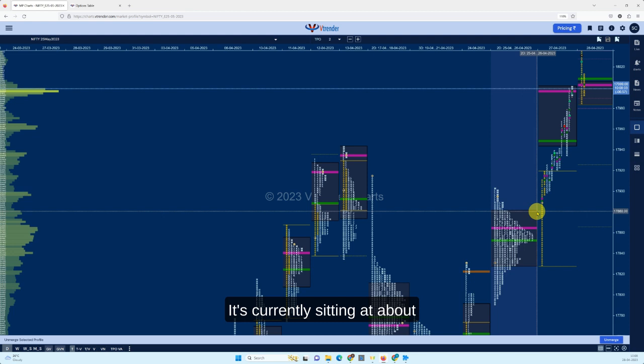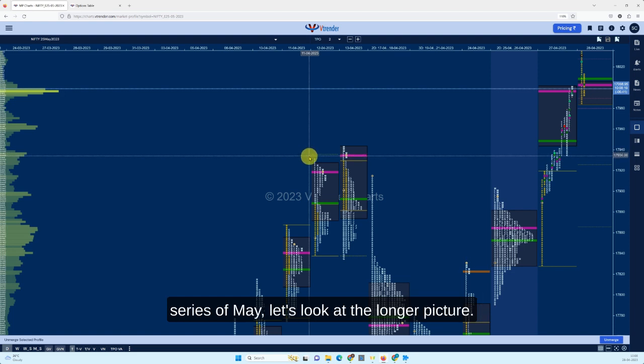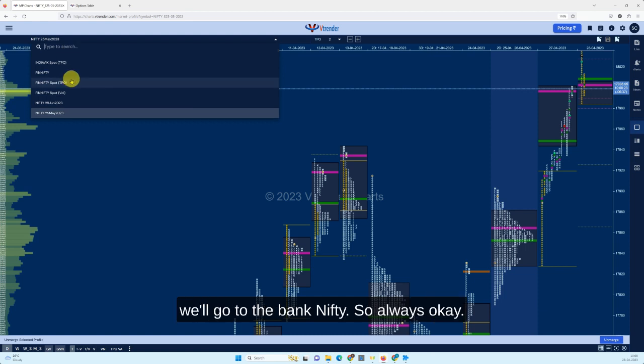It's currently sitting at about 17,880 futures. Right now, this is short term. I'm talking about the next one to two or three sessions out. But since we are starting the month of May, the series of May, let's look at the longer picture. I'll start with the Nifty and we'll go to the Bank Nifty.